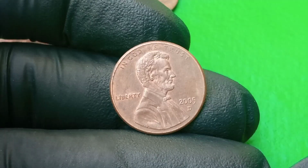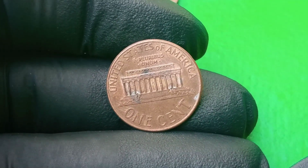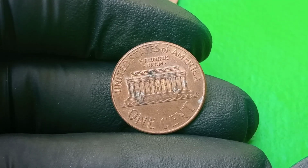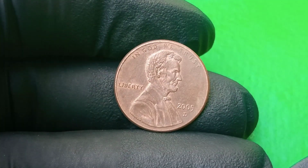And beyond the errors themselves, the condition of the coin plays a crucial role, as coins graded in high mint state with minimal wear are exponentially more valuable than those with scratches and circulation marks. And so when you pair dramatic errors with near pristine condition, the price climbs even higher, which helps explain why this specific 2005 D penny achieved legendary status.